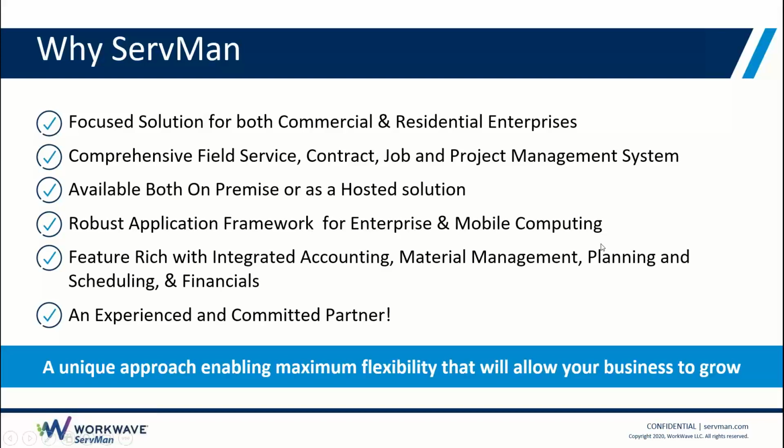Why ServMan? Well, many of you out there in Nexstar and in the service industry in general may have both commercial and residential operations in your company. ServMan provides workflow solutions for both in one application. And anyone out there that has both commercial and residential operations knows that the workflow is different for those two different elements. So out of the box, ServMan is going to provide you with a solution that's going to fit your entire operation, no matter how diversified it is in types of work that you do.